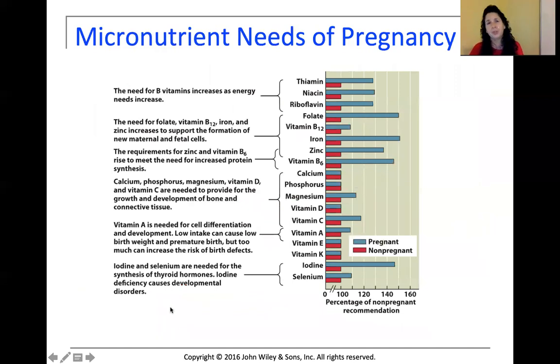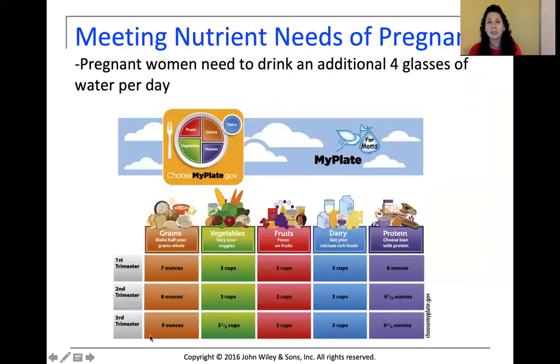The micronutrients, remember, are things that we don't need as much of as the macros, the 3 big things. We're talking about our vitamins and our minerals here, and so be aware that if you look at the blue line is pregnant, the red line is non-pregnant, and you can see how much more we need of a lot of these vitamins and minerals during pregnancy.